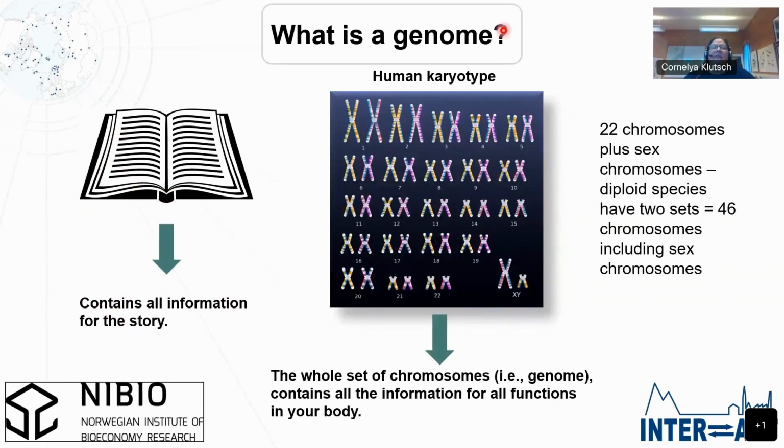And in genetics, the genome is basically the entire collection that contains all the information for all the functions and all the characteristics that are important for your body. And they're organized in sets of chromosomes. And here in this picture, we see actually the human karyotype, as it's also called. And for humans, we have 22 chromosomes. And because humans as mammals are diploid, we have two sets of everything in the karyotype. We have 44 chromosomes, but in addition, we have two sex chromosomes. Those sex chromosomes determine if you're biologically female or male. So in total, we have 46 chromosomes in humans. These sets can vary between species, so other species may have a different number, but in humans it's 46 chromosomes.